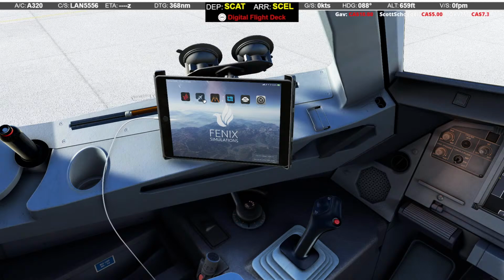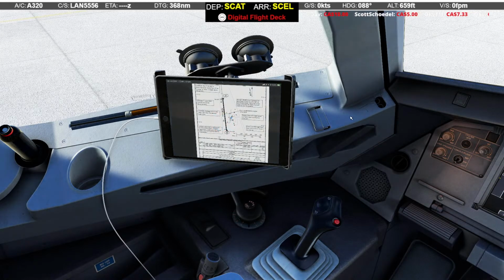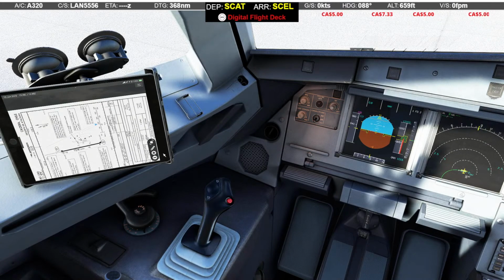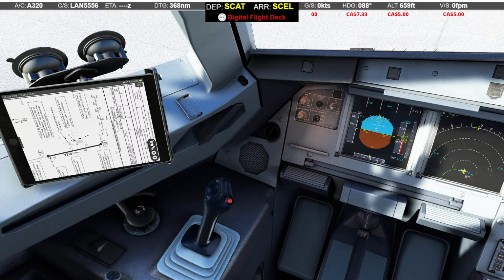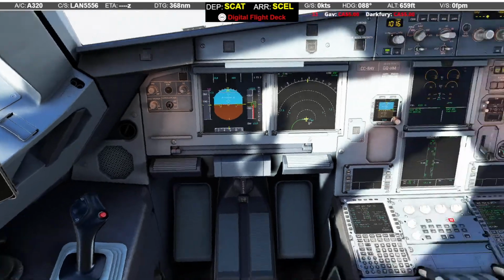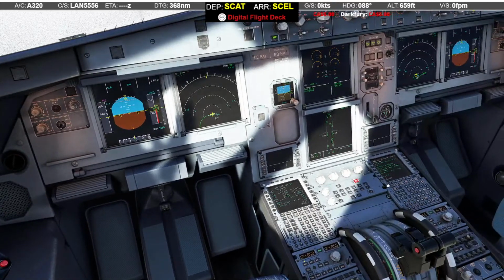We can go to here, bring the chart back up. I'm missing my, oh, there it is. There it is. I don't know why that disappeared. There we go. Should get our final load sheet in a minute.